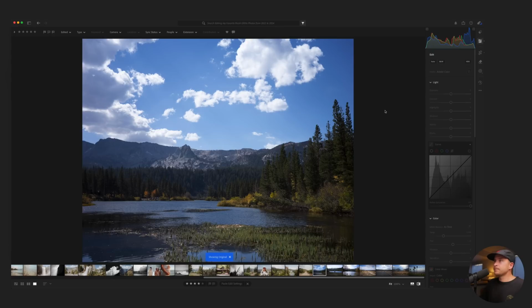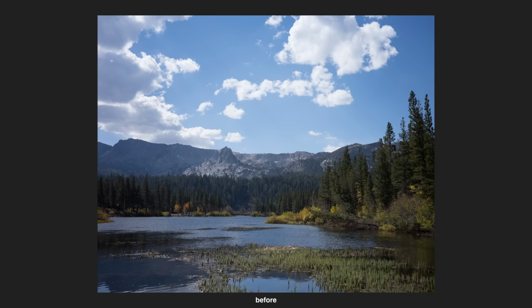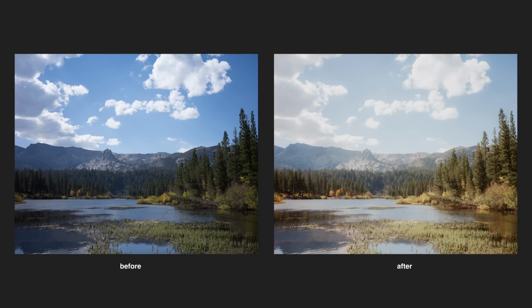There's before. Saving for all of the highlights. Is there anything being crushed? A little bit down here, but who cares about that? Nothing being clipped, exposed perfectly, and we have a beautiful photo from that. There's before, there's after. Big fan.